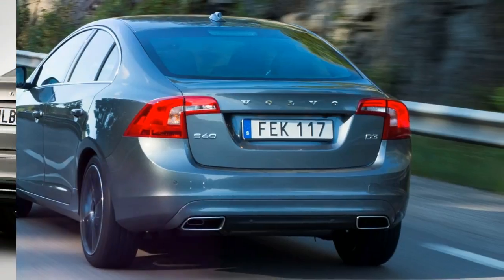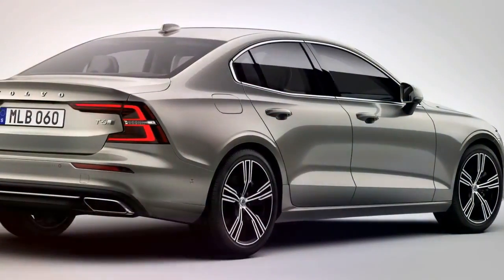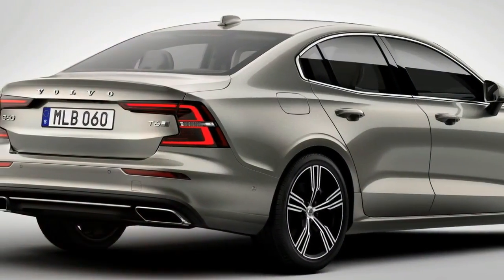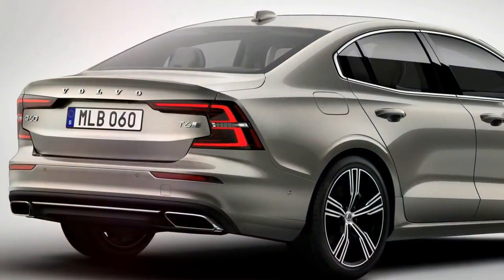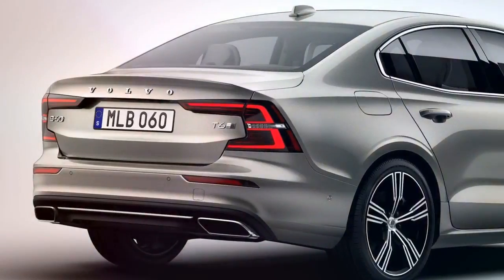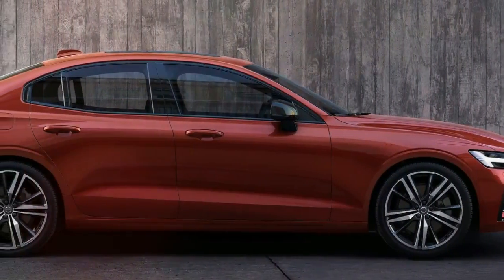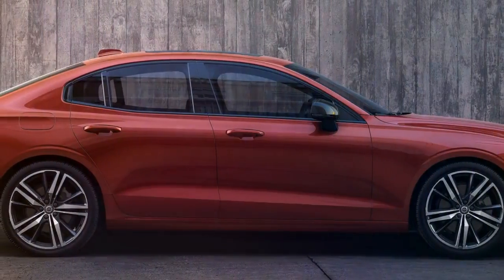Those were different times, as this particular segment was all about the A4/C-Class/3 Series trio. By the time Volvo upgraded the S60 in 2014, BMW and Mercedes had already introduced all-new generations of the 3 Series, F30, and C-Class, W205, so it was about time Volvo treated us to an all-new compact executive saloon.